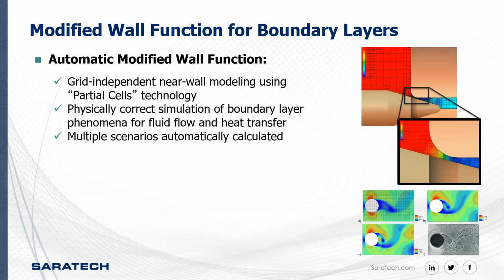The next one is our treatment of the boundary layer, and this is connected to the way that we handle the mesh. At the walls, if you think back to your fluid dynamics classes, there's always a boundary layer at the wall, and this is the geometry that you're modeling. The boundary layer affects the rest of the core flow within your geometry. If you don't get the boundary layer right, you're not going to get the rest of the core flow right either.